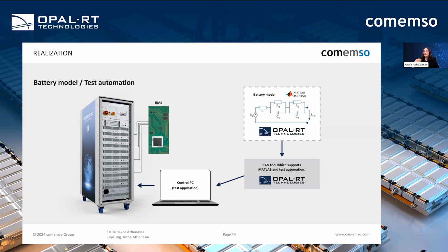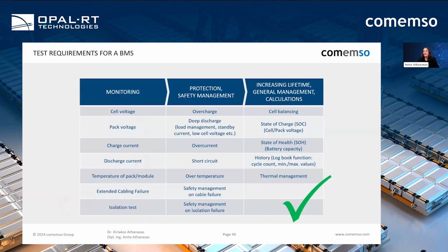Okay, so then this is a very nice, powerful combination for the customers. So now, yeah, that's it. I think it isn't quite complicated, right? If you need help also to get the setup or how to test, we also have, on the OPAL-RT side and on the comemso side, very experienced engineers who then create the related system configurations.